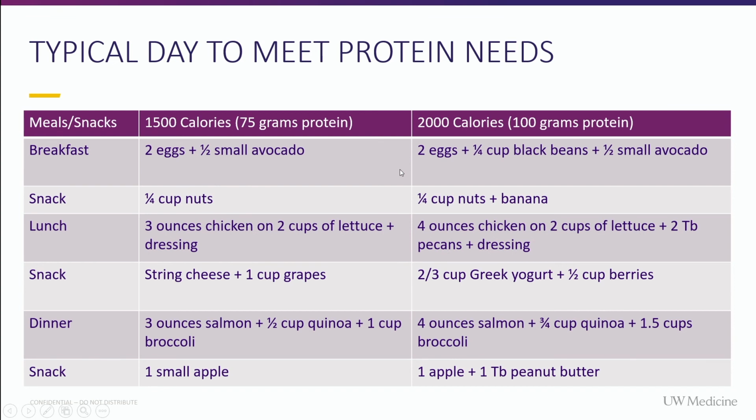A couple eggs for breakfast is going to give you about 15 grams of protein, and over here, if we need a little bit more, we're going to add some black beans, a 1/4 cup of nuts for a snack. You're going to need a little bit more calories on this diet, so you could add a piece of fruit. And this is going to give you about 7 grams of protein for that 1/4 cup of nuts. 3 ounces of chicken with lunch would give you 25 grams. Bump that up a little bit to get a little more protein on the higher calorie day diet. And even throwing in a little bit of nuts.